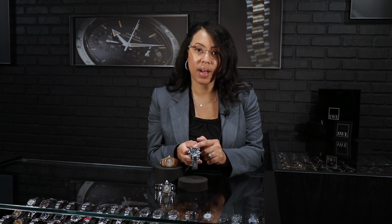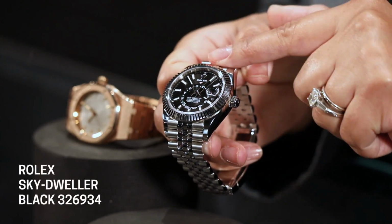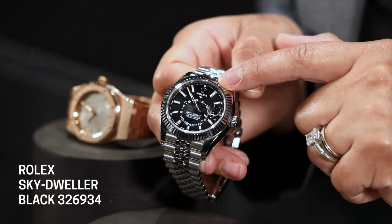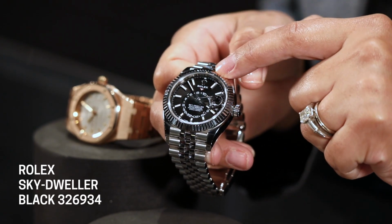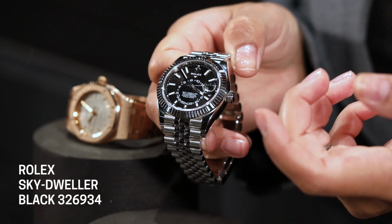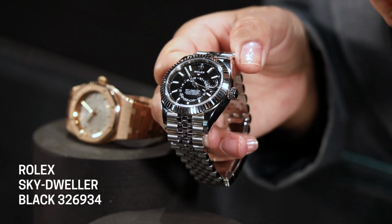You'll be able to have dual time zones on this. Your home time around the outer edge of the dial as normal. And then you'll have the smaller off-center dial here that will be in military time with a 24-hour indicator, so you can know day and night for the local time wherever you may travel. So if you are going to an event in Switzerland and you live here in the US and you want to be able to tell time in both zones in a very elegant situation, this is the perfect watch for you.